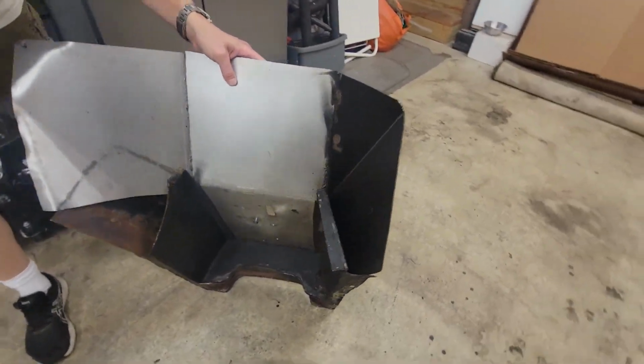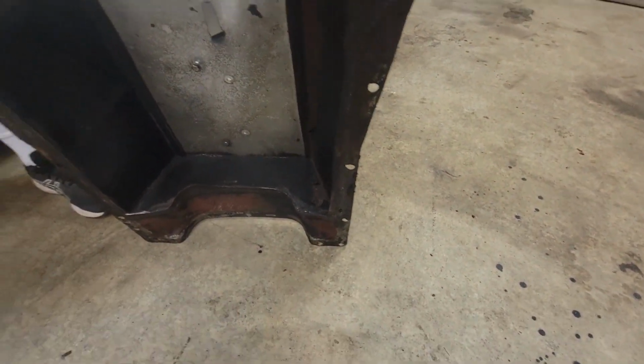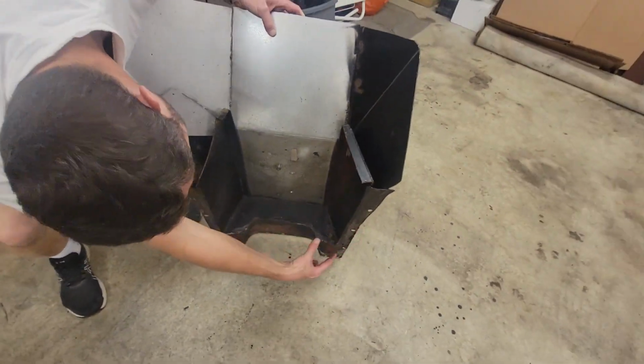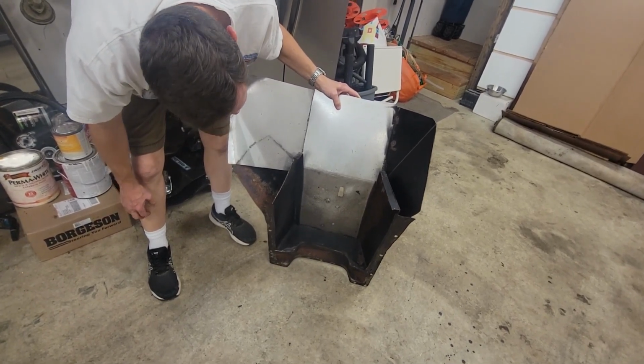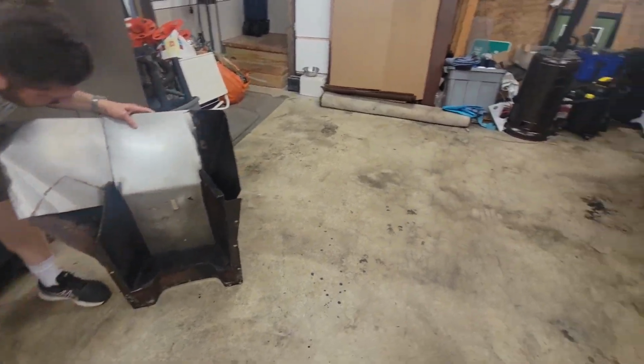You can't be mad at them. I mean, you could. You see this here? You can see they kept the mounting up till right there, so this is original. The holes will be in the right place, and the rest of it's kind of whatever. And we think it was for the shifter, to be honest. That's what we're leaning towards.